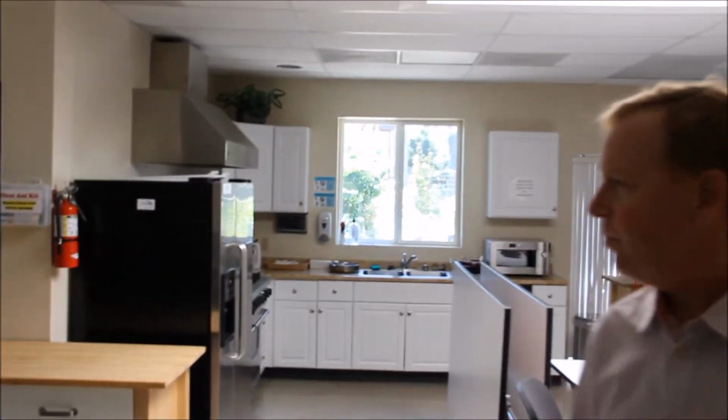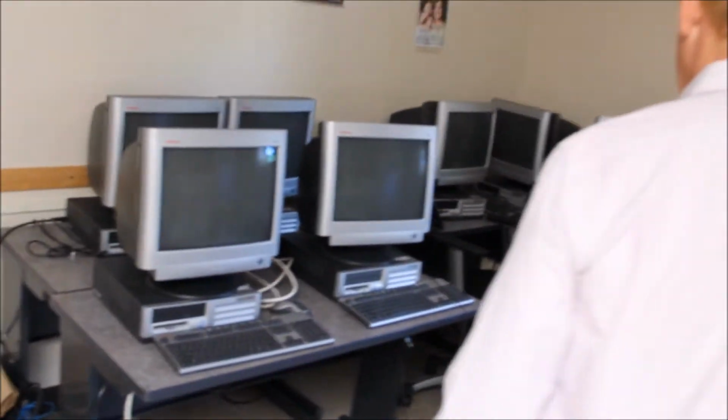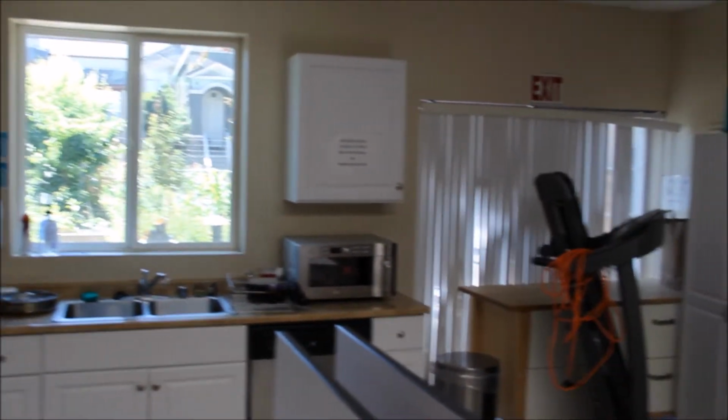And then down here at the end is a kind of a kitchen area, sort of a lunchroom sort of thing. And then I guess we've got a bunch of computers. I don't know if these are being replaced. Probably they are. They look pretty old. But who knows? I'm not sure what the computers are all about. I think that's all we've really got in this building.